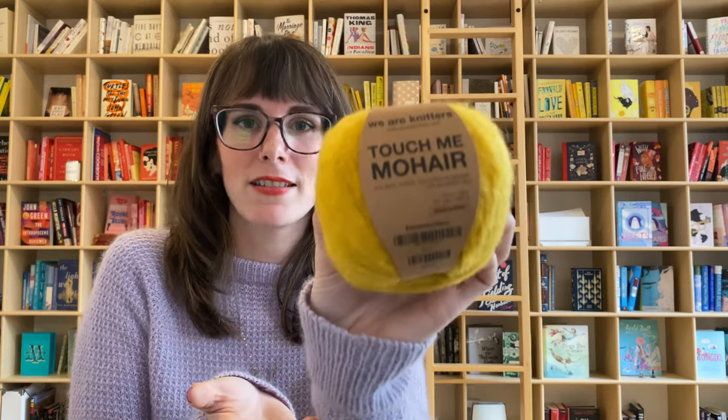What I eventually found worked out very well, because We Are Knitters was having a sale where a few colors of their Touch Me mohair were half off. So this just happened to be one of them, and it's perfect. It's the exact color that I wanted.